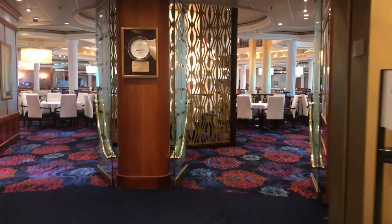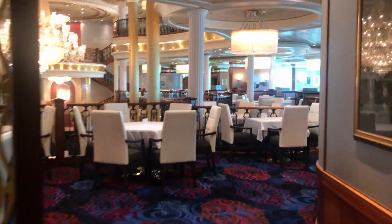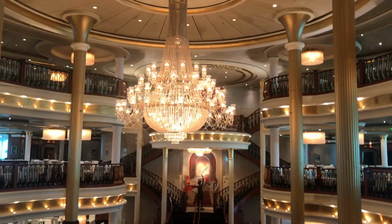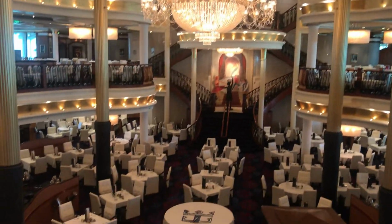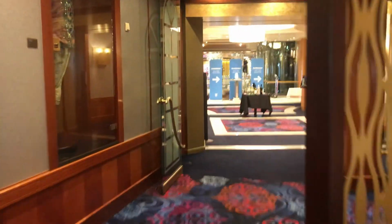So the main dining on Navigator of the Seas, I was actually really disappointed on. I don't want to seem like I'm complaining, but it just seems like the service was slow. They couldn't remember our drinks that we ordered, or it took like 20 minutes just to get our first drink. And by the time we wanted another one, it was already too late. We were done with dinner.